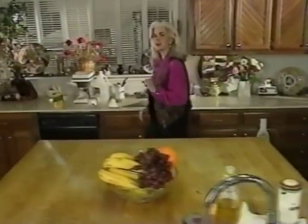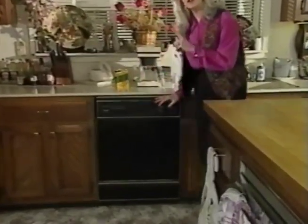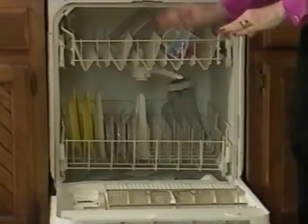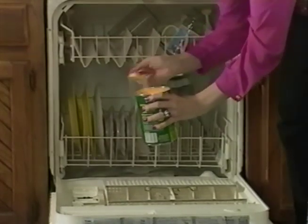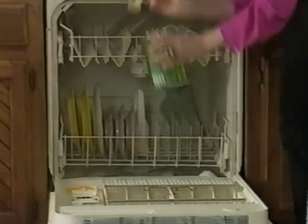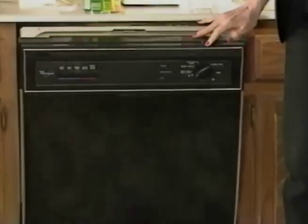Think you don't have time to do a thorough cleaning? I have some quick hints for you to get you out of the kitchen fast. Believe it or not, your dishwasher gets dirty. Have you noticed that it's kind of brown and orange and gunky in there? Well, the Heloise way to clean it is to put about 2 or 3 tablespoons of powdered breakfast orange drink. I know it sounds crazy. In the dishwasher, run it through the regular cycle, and that gets rid of all that orange stuff.